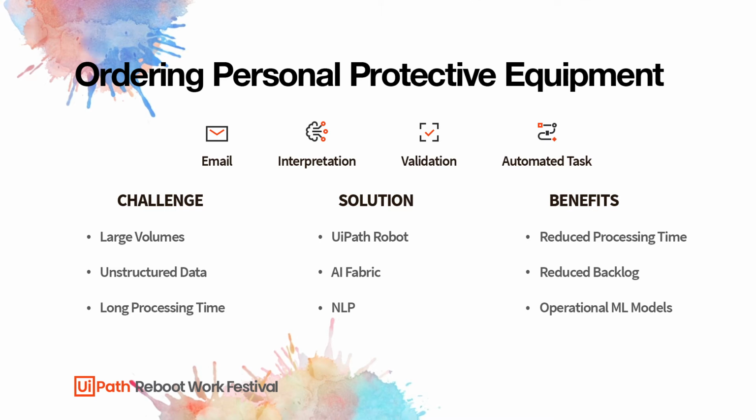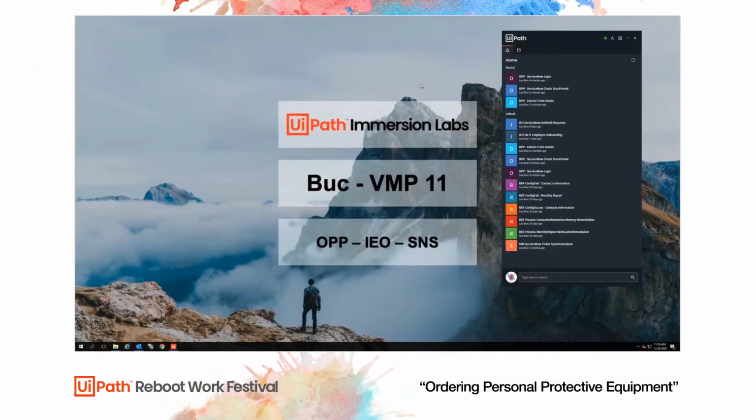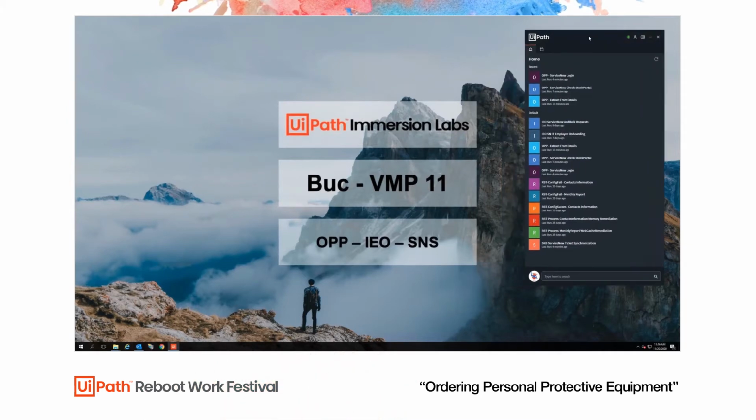And after the emails are analyzed, UiPath robots are going to check the stocks. And if they're available, they're going to make a purchase. What we're looking at right now is a virtual machine where our attended robot sits. And in order to trigger the automation, we'll first log into ServiceNow.